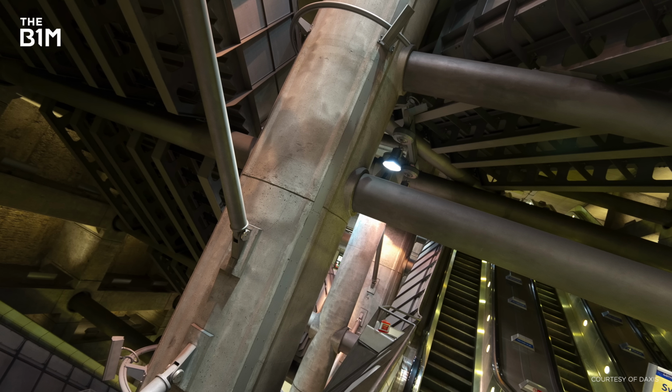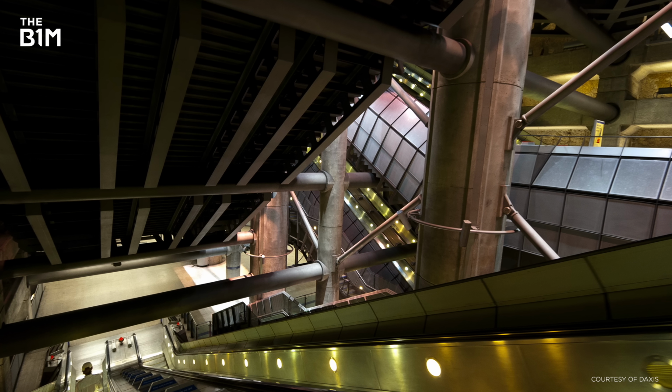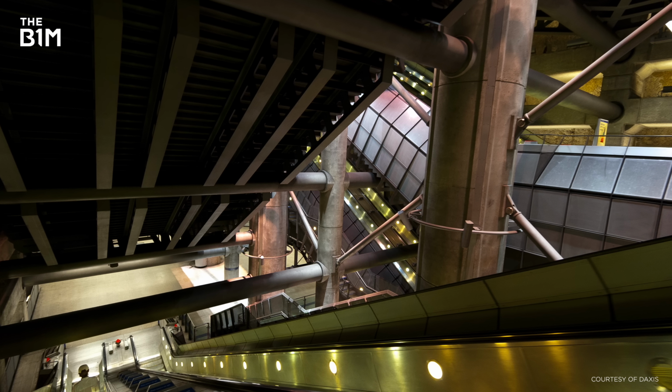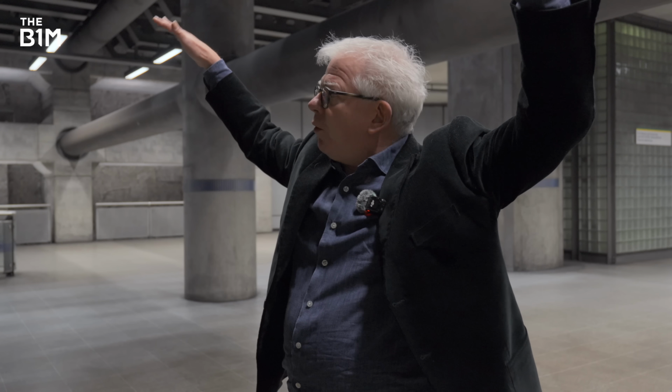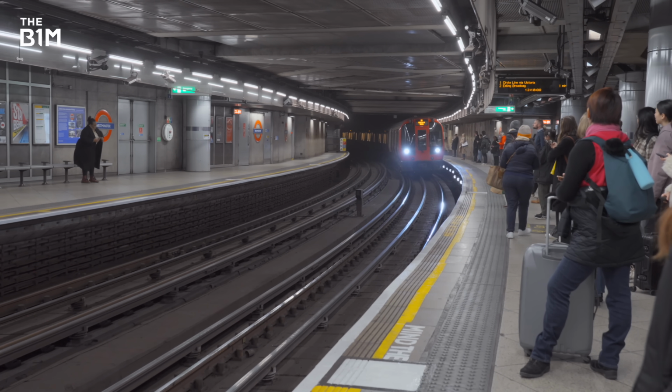We had to lower the District and Circle line by a foot, in itself quite a feat of structural engineering. Once we'd done that, this whole hall was then built below that hanging as a bridge above us, and then we did what was called top-down construction and gradually built this thing downwards.